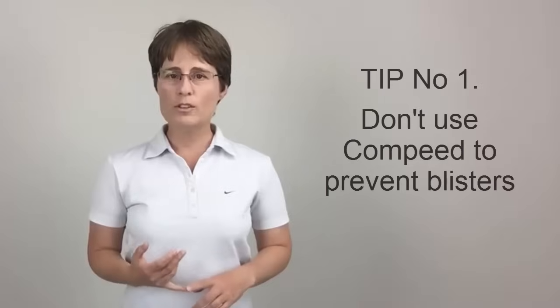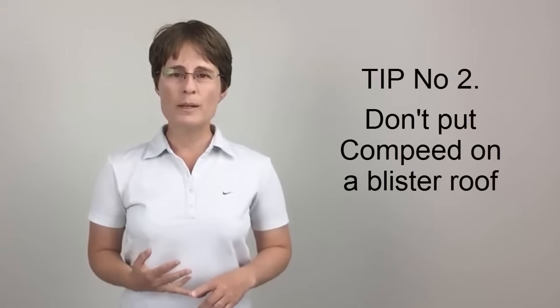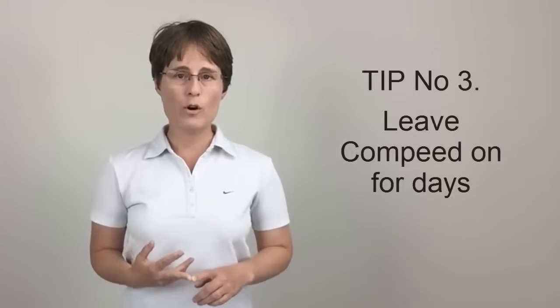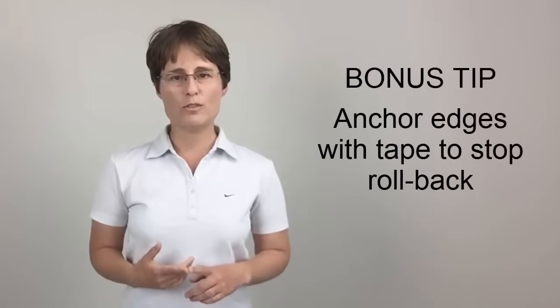So there you have it. Number 1, don't ever use Compeed in the hope it will prevent blisters, because it won't and you'll pay the price. Number 2, don't ever put Compeed on a blister whose roof is still there. Only ever use it on a de-roofed blister. Number 3, leave your dressing on for days to help healing. And my bonus tip, anchor the edges down with a tape to stop rollback.